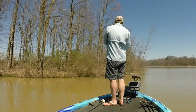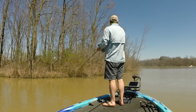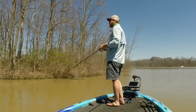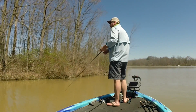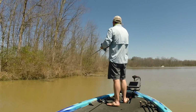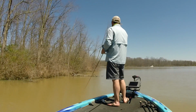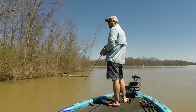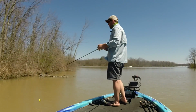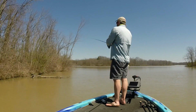With the water being muddy and stained, I might be missing trees that I can't see just under the surface that are shallow. So the square bill is going to help me find those too. If I bump into one, if I run it through it and catch a fish, or if I bump into one, I'll know to pick up the jig and flip in there.